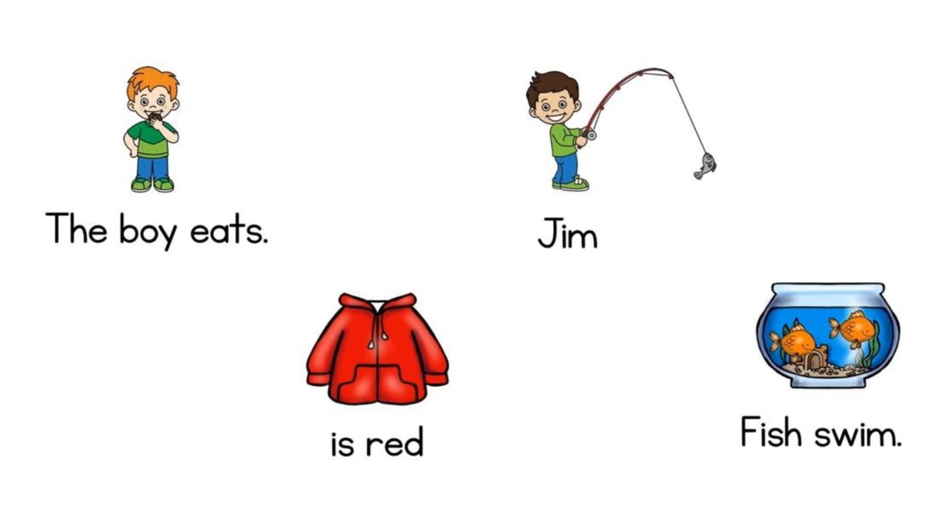Now look at this guy fishing over here. It's Jim. Is that a complete sentence? No. It tells us who it's about, but it tells us nothing about Jim. Now let's look at this red hoodie. It says, is red. Does that sentence have a subject or a noun? It doesn't have it written, so this cannot be a complete sentence. Now if I wrote, the hoodie is red, it would be a complete sentence.